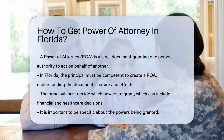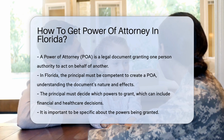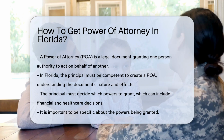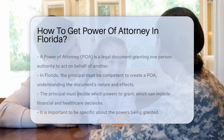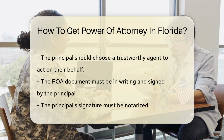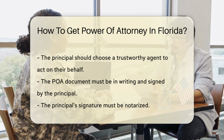First, the principal must be competent. This means they understand the document's nature and effects. Next, the principal must decide what powers to grant. These can range from financial decisions to healthcare choices. It is crucial to be specific about these powers. The principal should also choose a trustworthy agent. This person will act on their behalf.